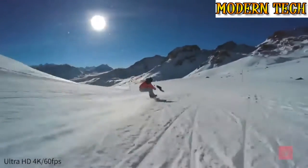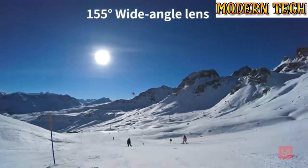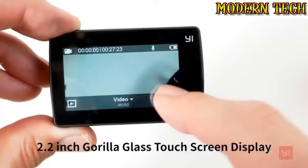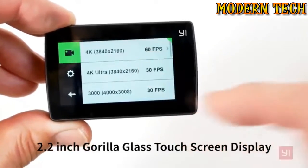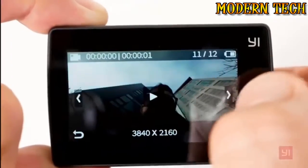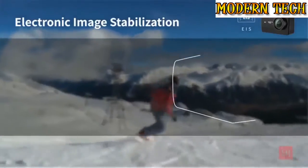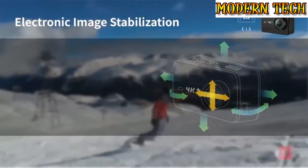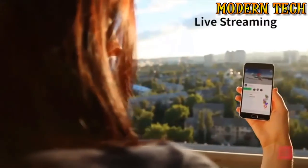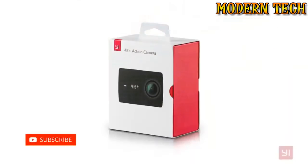60 FPS. The 155-degree wide-angle lens lets you get panoramic views of the world, and the 2.2-inch Gorilla Glass LCD touchscreen is ultra-responsive with a highly intuitive user interface, so previewing your shots, changing modes and settings is smooth and effortless. Electronic image stabilization at 4K 30 FPS steadies the action, and live streaming lets you share your world. You can even capture 12-megapixel still images and so much more.